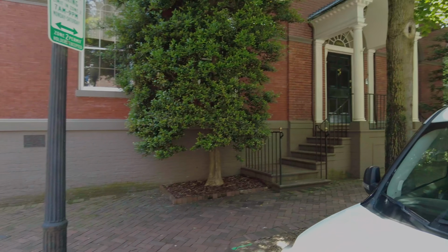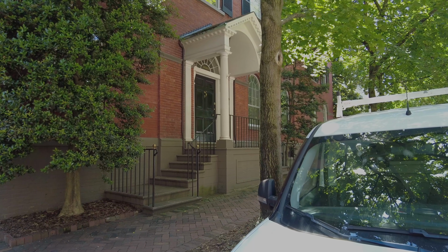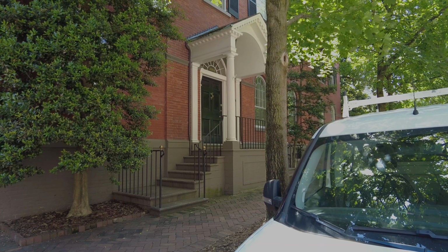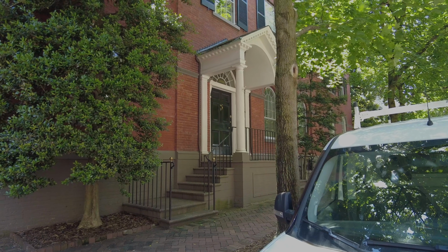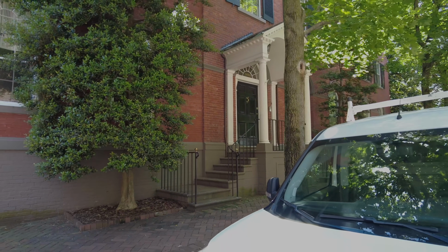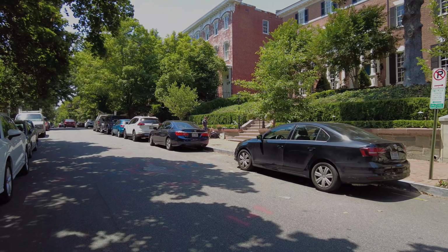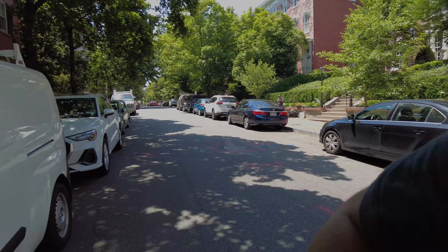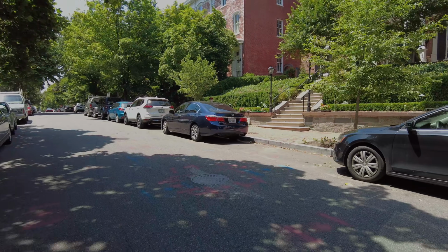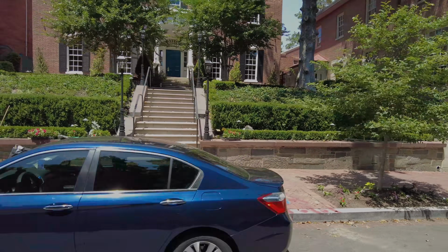Now this house over here, 3014 N Street, this is where Ben Bradlee lived, the publisher of the Washington Post during the time of the Watergate, Pentagon Papers, and all that fame. Now across the street from him, 3017, which I believe is that White House, that was the house purchased by Jacqueline Kennedy after her husband had passed away. It was this house right here, 3017, this big one.